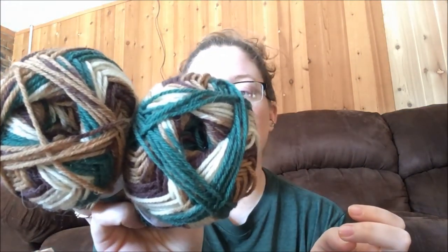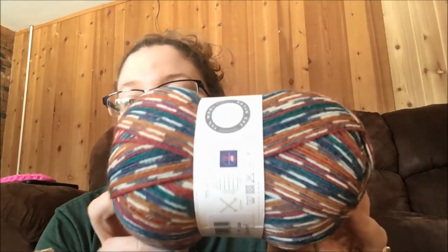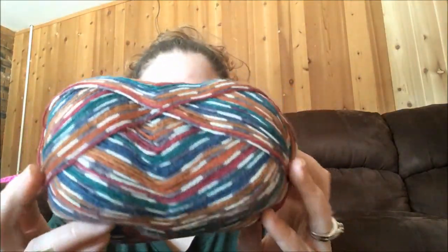So I think he'll like these. So there's that one. And then this one is by West Yorkshire Spinners, and in the colorway Pheasant. Now, this is kind of like a bonus. I've been really wanting to try this yarn for a long time, and we went on a little short family vacation, a 2-day trip down south a little bit to stay at a state park, and in town there they have a yarn shop that I like to visit when we go down there.